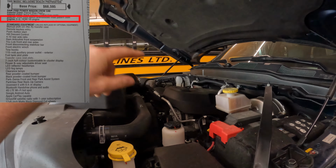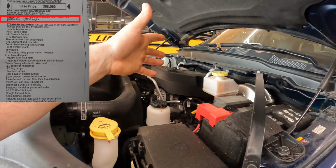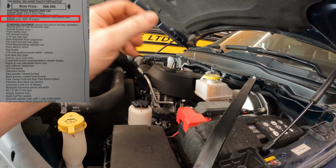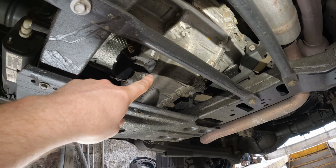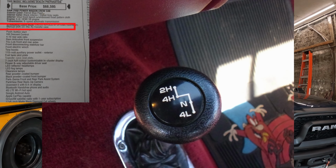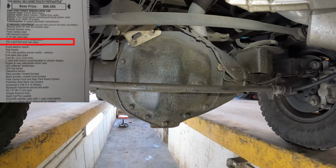All right, so number 1, the 6.4 Hemi comes standard as the engine no matter what package you get. You get the 8-speed ZF transmission standard, BW 4447 locking transfer case comes standard with the manual 4-wheel drive engagement. You get a 9.5-inch locking front differential, as well as a 11.5-inch locking rear differential.